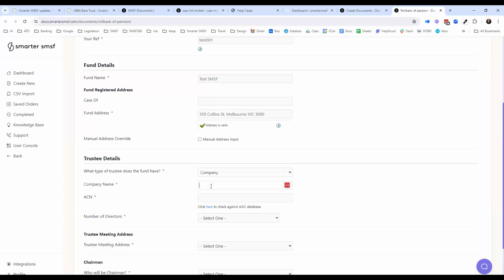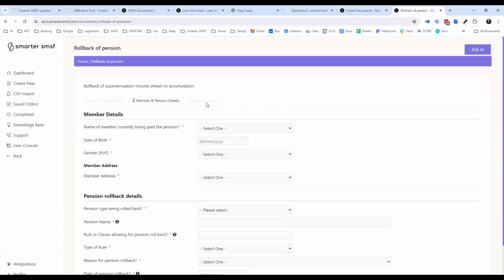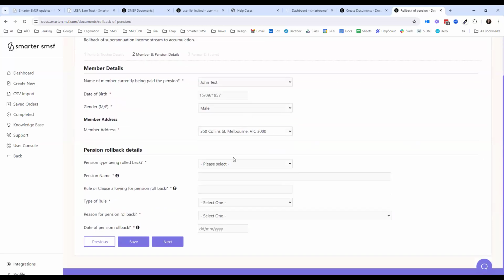Company. That will just add one. Meeting address. John. This is where the client list would be happy. So who's the person paying the pension, date of birth, mail address. Okay, and you can see in here we've now got the different pensions that can be done.